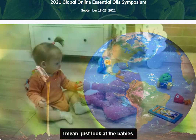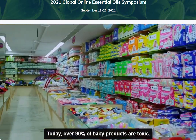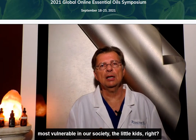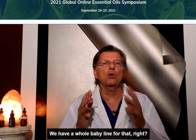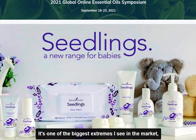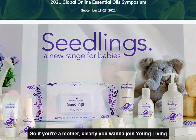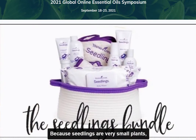I mean, just look at the babies. Today, over 90% of baby products are toxic. I mean, it's absolutely crazy what we do with our most vulnerable in our society, the little kids, right? We use non-toxic lotions and solutions. We have a whole baby line for that, right? It's one of the biggest extremes I see in the market, the baby products, right? So if you're a mother, clearly you want to join Young Living and use baby products. They call it the Seedlings line, because seedlings are very small plants, so the babies are small humans, right?